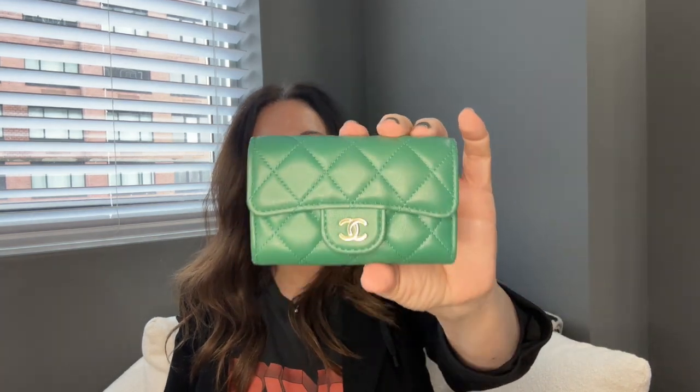Let's see, this is definitely number 3. This is a beautiful green, kind of emerald green. That's probably a good representation of the color, with light gold hardware. I'm probably gonna get this wrong, but I'm pretty sure it is from the 22A collection. I could be wrong on that. I got it from the 57th Street boutique, and I was here for that launch. So it was in June of 2022. So whatever collection launched in June of 2022, that's when I got this card holder. So yeah, this is number 3. And I should have said the Tiffany blue one is in lambskin. This is also in lambskin.